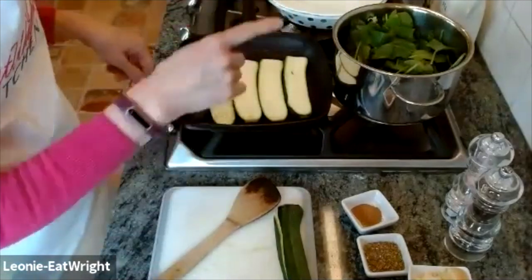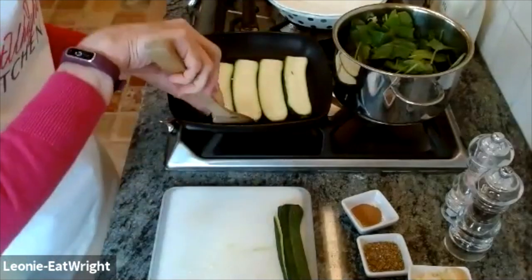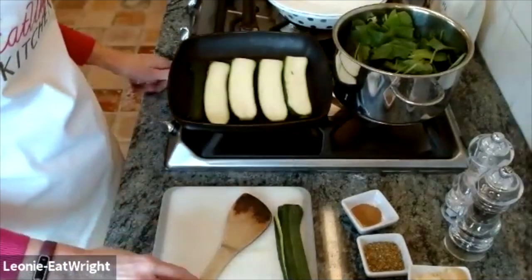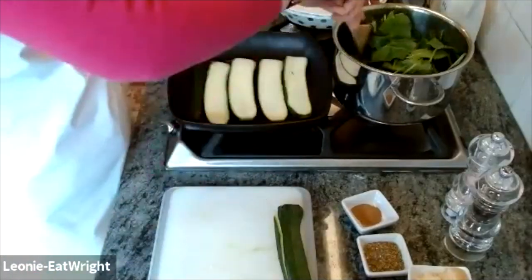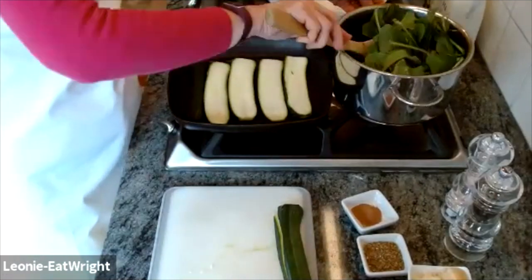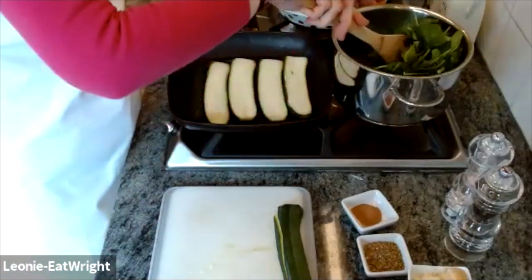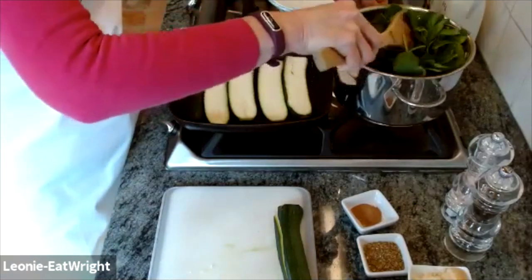So while this is slightly heating up, I'll just have a look at my courgettes. Yes, that's starting to brown a little, as you can see. And that's starting to boil as well. You have to make sure that you turn this around. Another thing with spinach, if you can cook it, it's always good to put some lemon in it. I don't do that in this dish because it doesn't go together, but again, that's very healthy for you.